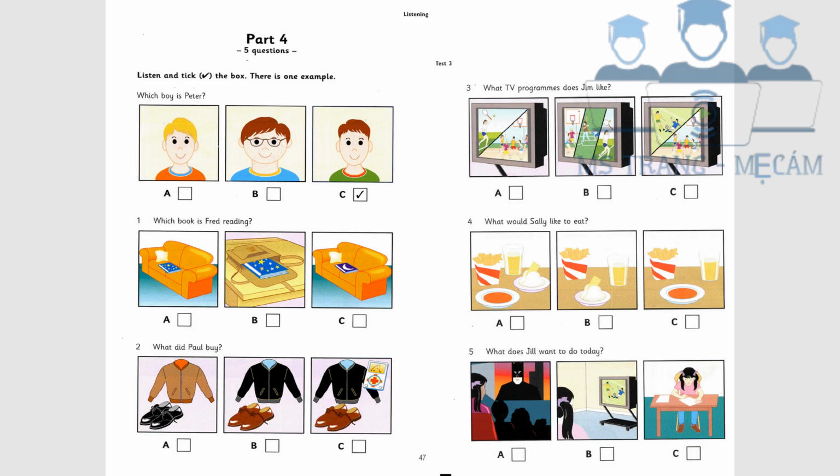What TV programmes do you like, Jim? I like sports programmes. Do you like football? No, I don't. What about basketball? Yes, I like basketball and tennis. What about baseball? No, I don't like baseball.